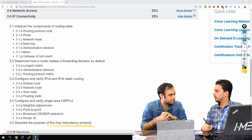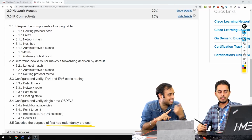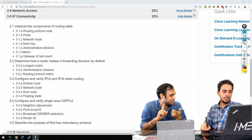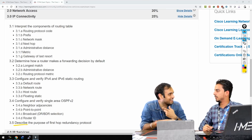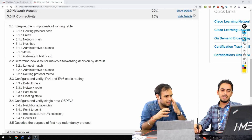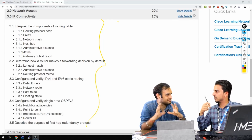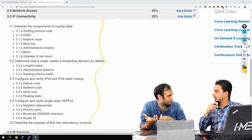They also have the first hop redundancy protocol, which used to be part of it. And even now, this is just describe, not configure and verify. Earlier, FHRP was there to configure, HSRP was completely in there, and the configure and verify part was there. Here, I think they just want you to know the basic things: what is FHRP, and what do you use it for?